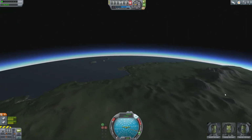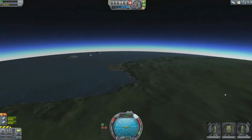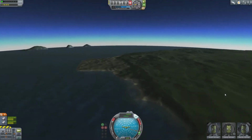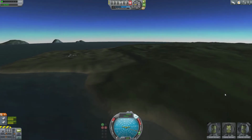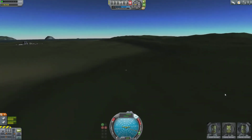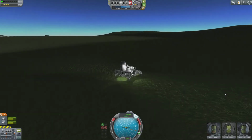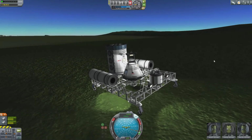Now, as you can see here, we are at Kerbin. The Space Center is just towards the middle of the screen there, and we are with our Kerbals out in the Land Rover Mark III. Can you see it yet? Little speck on the screen as we zoom in all the way. And here it is, the Land Rover Mark III, the final version. I've made some tweaks since last episode.